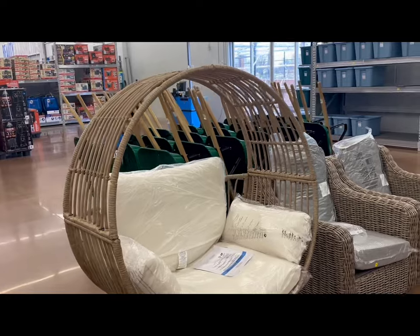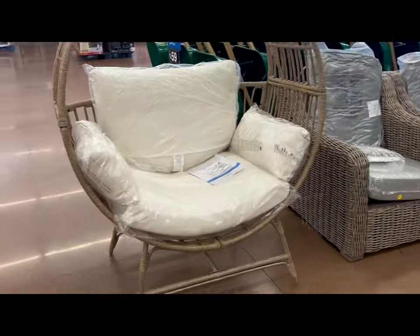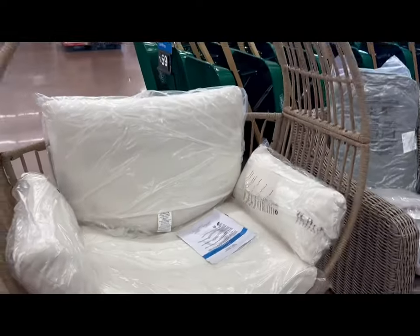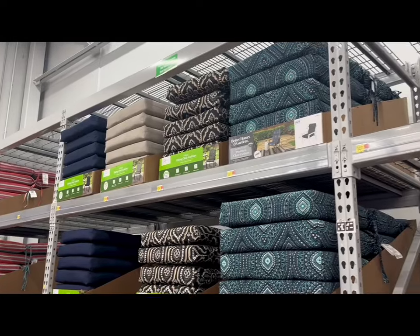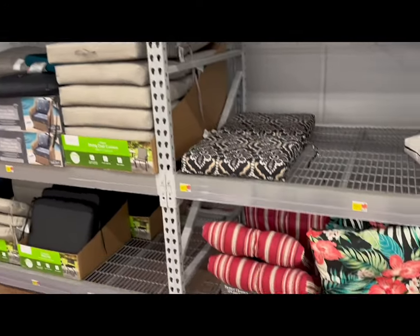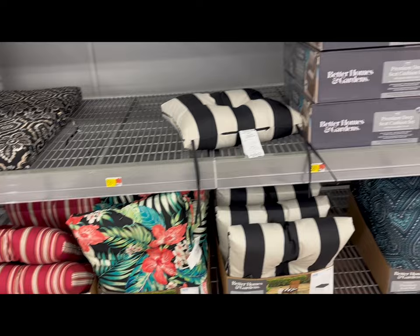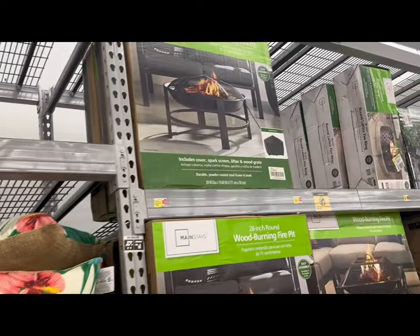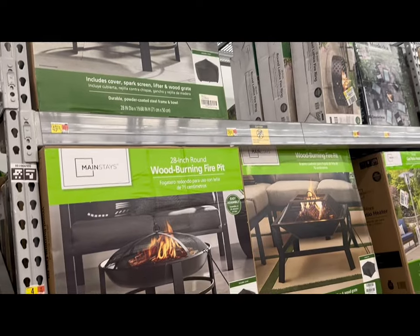Look at the shape, the round shape, the beautiful off-white cushioning. Beautiful. Lots of outdoor pillows as well as seat cushions to choose from. Take a look for yourself. Various colors, various shapes and sizes. Look at all the beautiful fire pits for outdoor living.